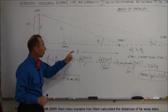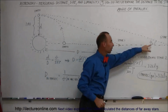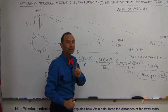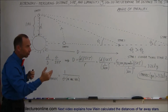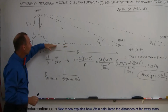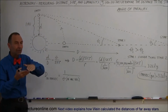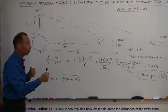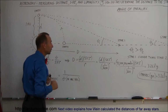Also notice that when the stars are closer, the angle of parallax would be bigger. If the stars are farther away, the angle of parallax would be smaller. And that would be the key to understanding how far these stars were. All they would have to do is observe the position of the stars at this time, the position of the stars at this time, then measure the angle of parallax, and then from that they would be able to calculate the distance to those stars, understanding that the distance between the Earth and the Sun was 93 million miles.